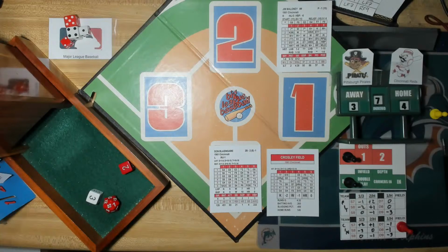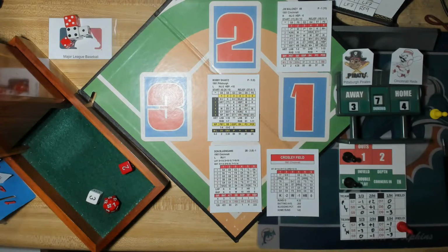Let's see who they're going to bring on to pitch. Well, maybe not a lefty, because the pitcher is due to bat. Well, maybe they will go with a lefty. Why not? Coming on to pitch for the Pirates will be Bobby Shantz. 6 wins, 3 losses, 2 saves, a 3.34 ERA. Shantz will be the second Pirates pitcher. So here is Bobby Shantz, another good baseball name. Blasingame will lead off the bottom of the 7th.